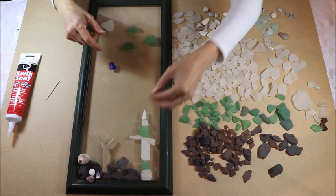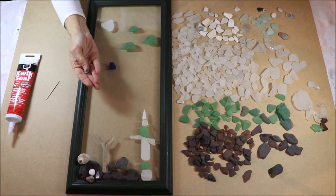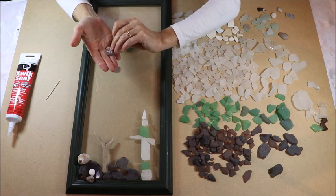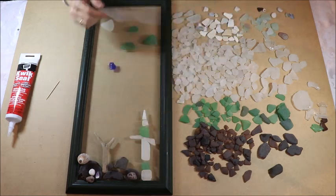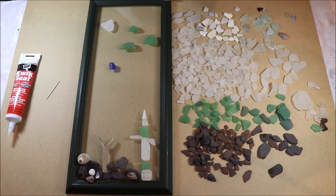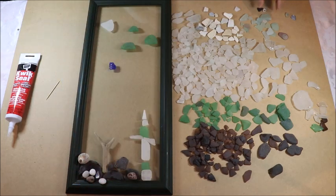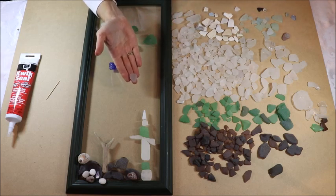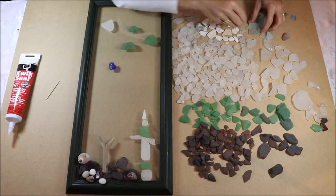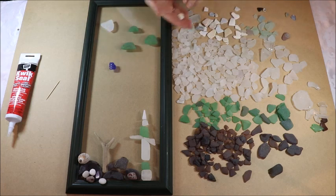And I might layer some stuff down here just to add some interest. This is a really cool rock with some etching on it. Not really etching, it's more like strings of quartz going through the sandstone, which is really cool. And I have a couple more white rocks. Might find a spot for those as well. So I'll get busy and start gluing this on and figure out how it's going to go. I found one lavender piece and a number of aqua pieces. And I'll figure out something to do with some of this pottery as well.